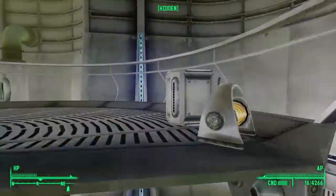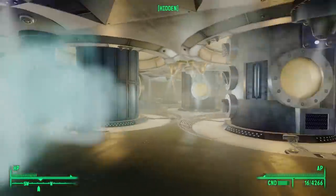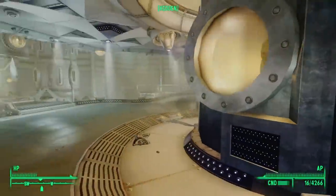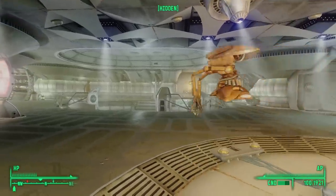Heading up the stairs to this catwalk level, we can try to sneak by. We see aliens, but they're already dead. And of course, that's right. The abominations raced through here and likely killed them. In fact, we see one to the northwest.